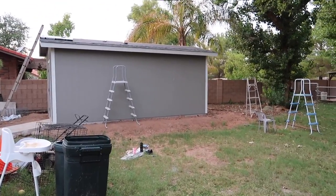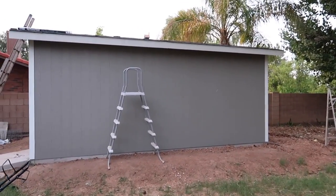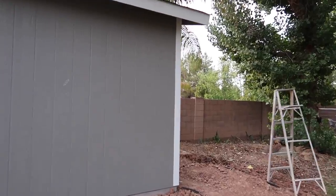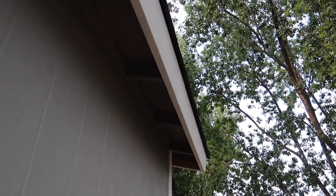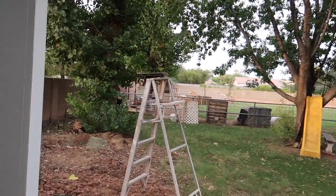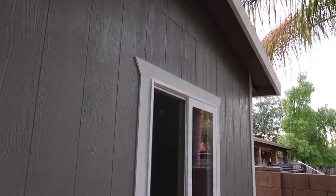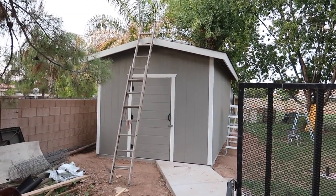So Kevin's been working on the roof, and then the kids and I have been doing a bunch of touch-up paint. There was a bunch of little pieces of trim that needed to be painted. Then we also painted under here because this all hadn't been painted, so we did that. And that's about it for the most part. All the trim is completed. There it is, guys, there it is.